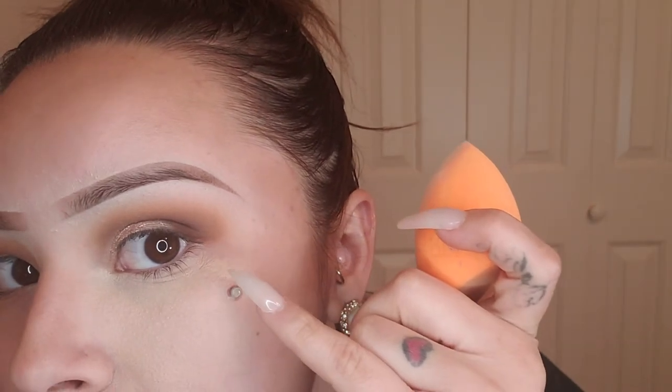Oh, what is happening right here? It's clashing with the Morphe primer. I don't know if y'all can tell, but let me focus. Right here, it's clashing. There you go.